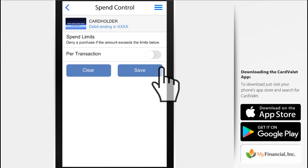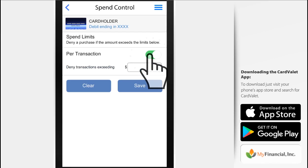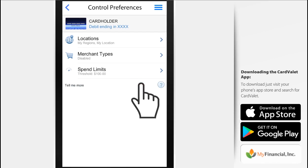To create a threshold amount, select On, enter a dollar amount. When you select OK, transactions above that dollar amount will be declined.